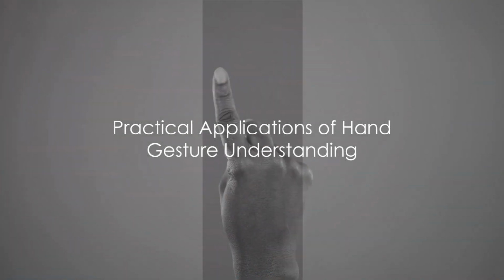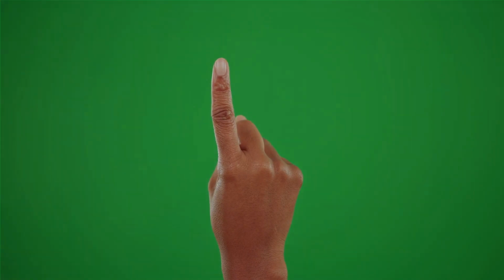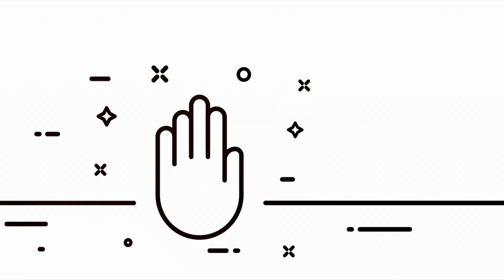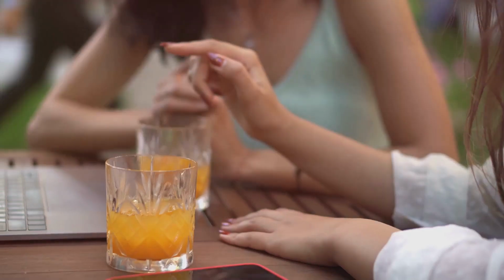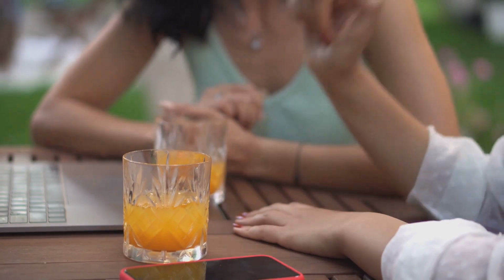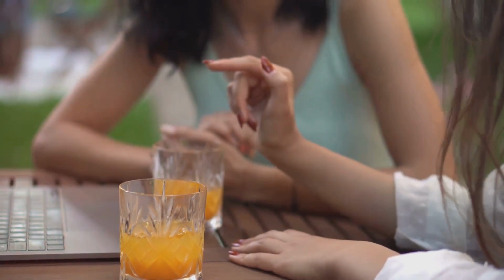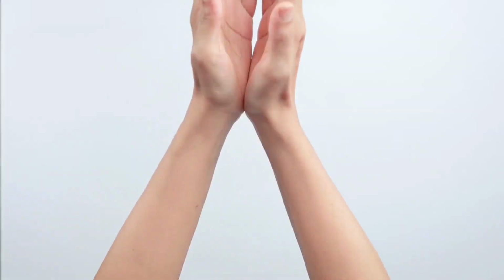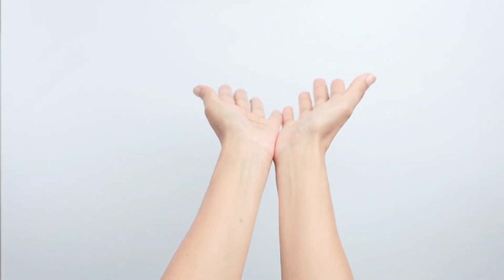Understanding hand gestures isn't just for fun, it has practical benefits too. Hand gestures are like a secret language, giving us deeper insight into our interactions with others. By deciphering these signals, we can enhance our communication skills, fostering better understanding and stronger connections. Let's consider a casual conversation with a friend. If their hands are open and relaxed, it's a sign they're comfortable and open to discussion. Spotting these signs can help us build stronger, more honest relationships based on mutual understanding.